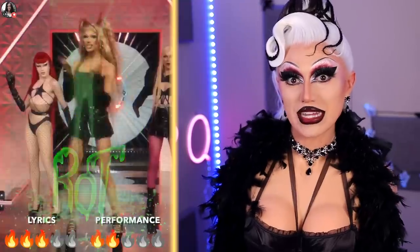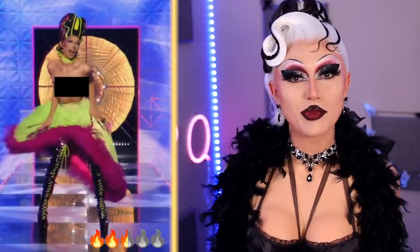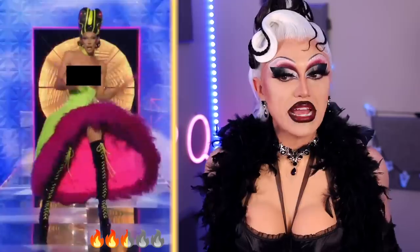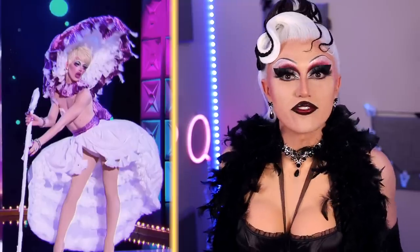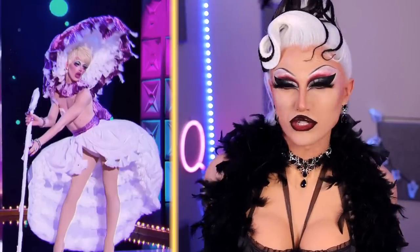And over on the runway, she's not going to wear an old maiden's dress, but she will wear a troll doll meets Bride of Frankenstein fantasy with pasties. The overall visual effect, I will say, is stunning, striking even to look at. The wiggistry of this sculpted giant beehive thing on her head, I absolutely adore. It makes me think of Aquaria's very first Drag on a Dime runway she did. It basically is that look, just minus the umbrella.